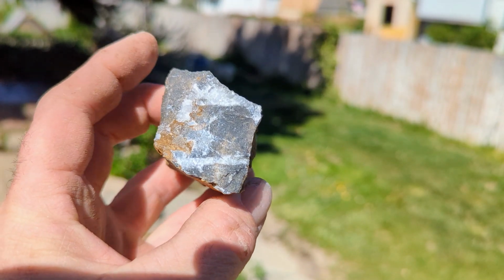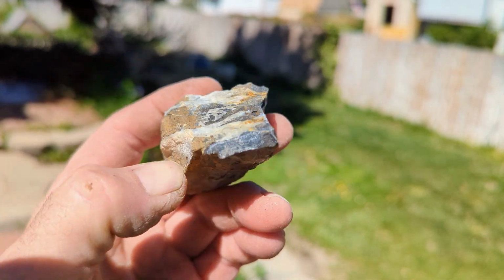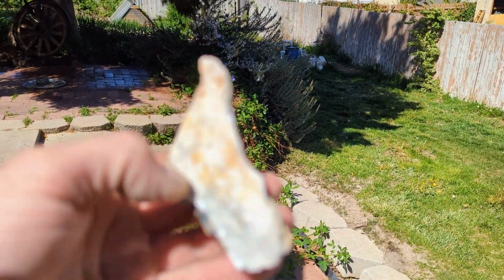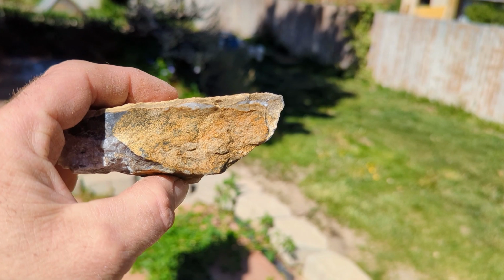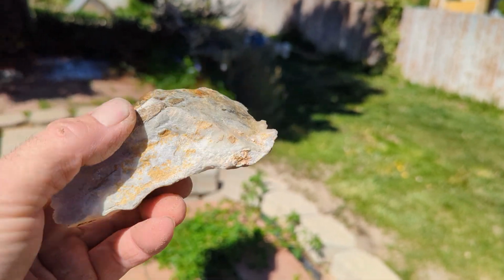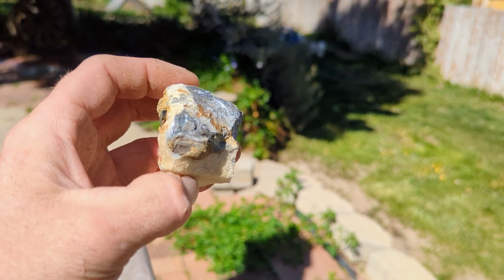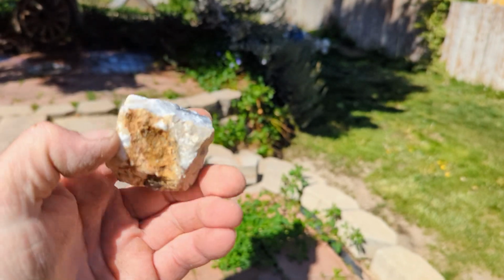Here's a closer look at some of the samples I was able to extract out of the vein. That was some seriously hard material. I'm sure most of this is pretty barren, but the upper portion of the vein that I could not reach looked phenomenal. Definitely intend on going back there one day with some climbing gear and some electric extracting equipment.